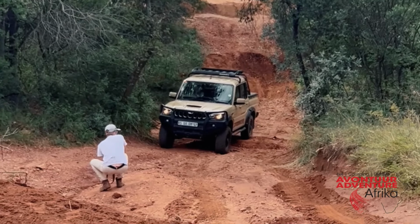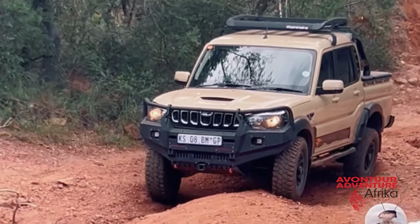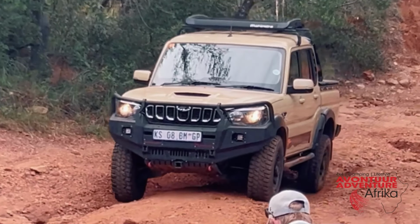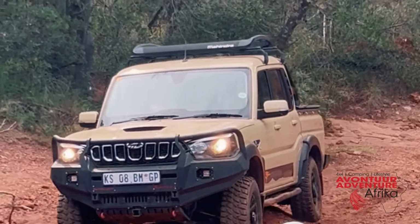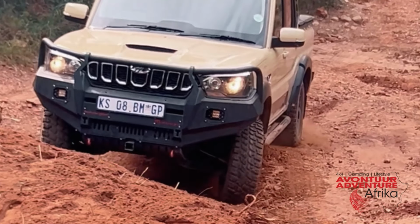But let's talk specs first. So this is the Karoo Dusk 4x4. It's the Mahindra Hawk D140 Karoo Dusk 4x4 S11 pickup. Okay, there you've got it. He knows his stuff. 2.2 turbo diesel engine, 6-speed automatic gearbox, 103 kilowatts, 290 newton meters of torque.